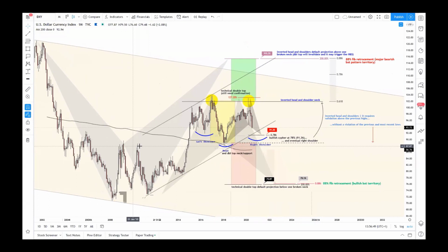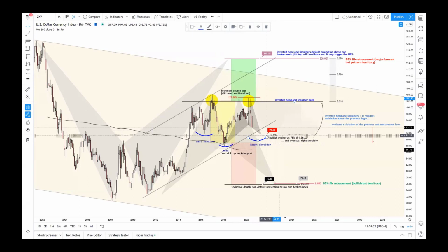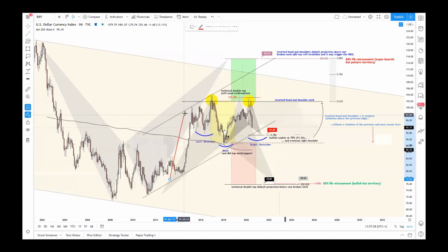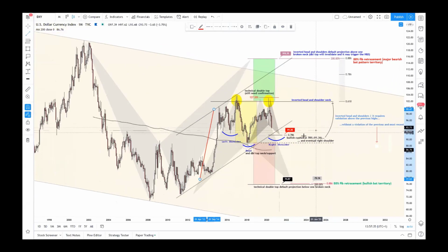Basically, these are the previous structure highs from 2008, 2009. So previous structure resistance. This is actually the head of the potential head and shoulders. That inverted head and shoulders will validate only above this previous high. So the invalidation of the technical double top will validate that, and it may trigger, we don't know what will happen next, but I am a believer that head and shoulders formations can be reversal formations. I believe that inverted head and shoulders, specifically after this impulsive swing over there, can put the dollar trading higher at some point. I'm not saying that will happen.